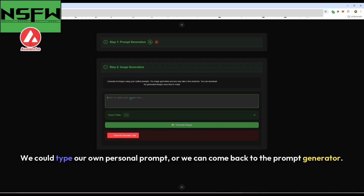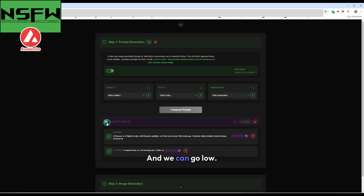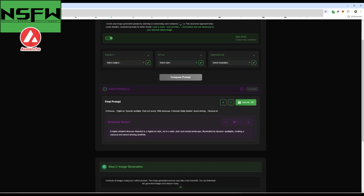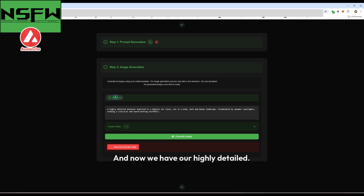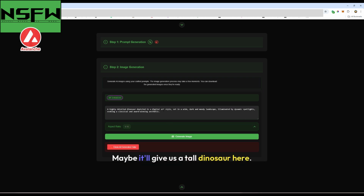Now our prompt is gone. We could type our own personal prompt, or we can come back to the prompt generator and go load. Let's do the dinosaur one now. So we've loaded this one in. Go to step 2, it closes that one. And now we have our highly detailed, and we're going to do like a tall one. Maybe it'll give us a tall dinosaur here. So we hit generate.